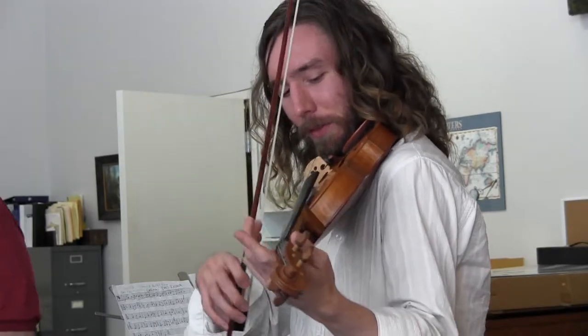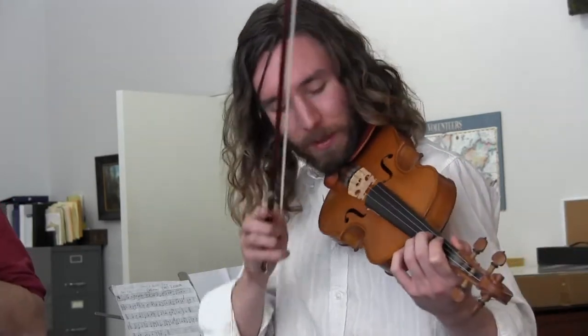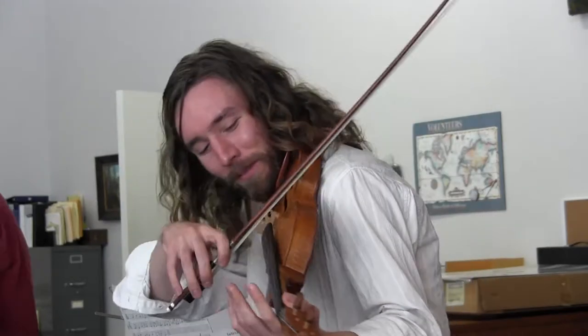This instrument, I can get more of a feel from it, and I'm seeing the kinds of strings that it has on it, which are so-called classical player strings, so it's set up to be a bit more like a violin, so maybe I'll play something a bit classical on it.